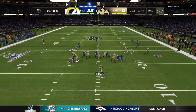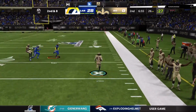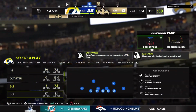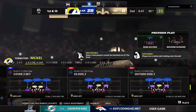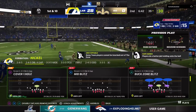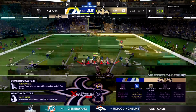Throwing on 2nd and 8. Jackson. That's to his running back. It's Alvin Kamara. And able to rip off a big chunk of yardage before being dropped inside the 40. A big play there on the catch and run. And that might be exactly what they needed to wake up this home crowd. They haven't given them much to cheer for so far. And never underestimate the effect that can have on a game.